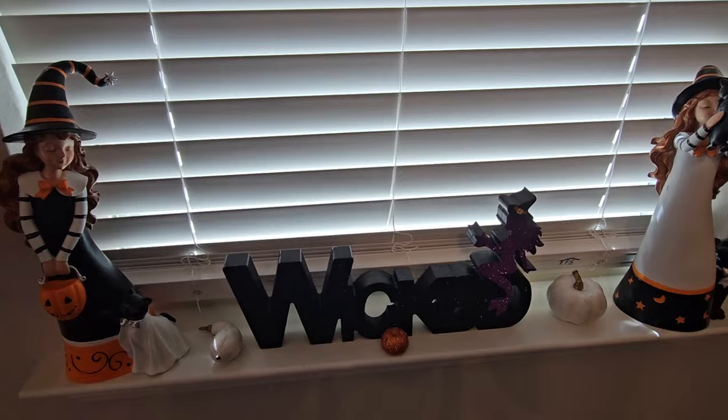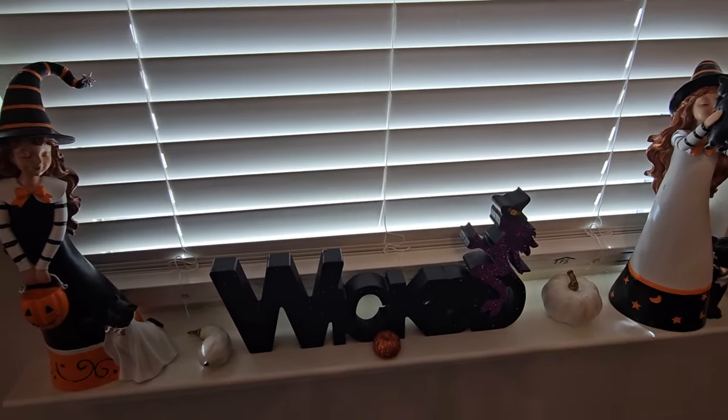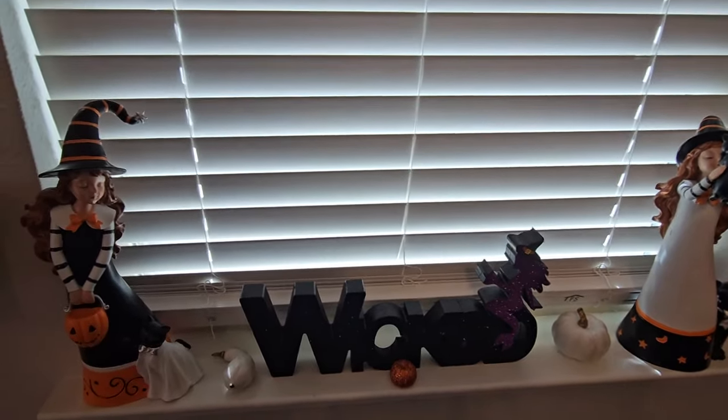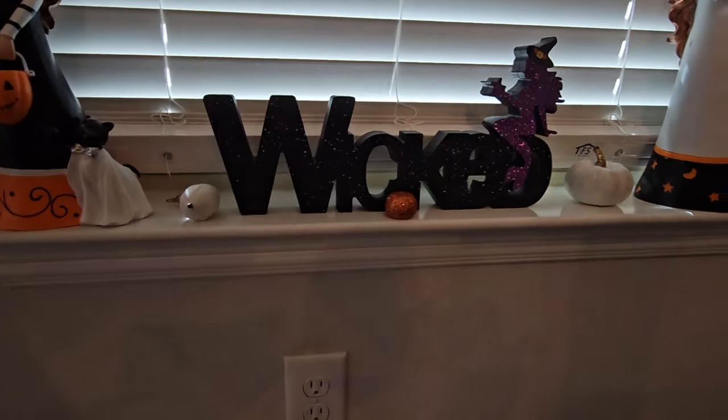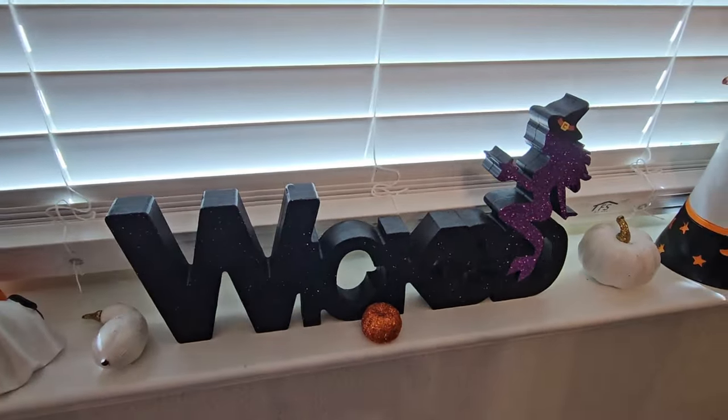And then we have more creepy cloth and these 2 ladies. And they have their pet kittens with them. I like to think that they are twins, you know, twin sisters. Twitches, there you go, twitches. And I have my little wicked sign here with a mermaid and some random pumpkins.